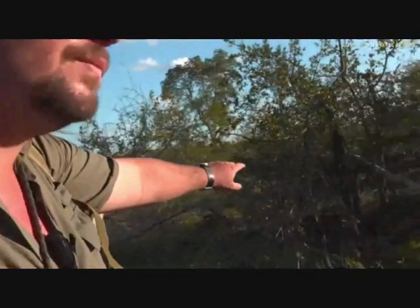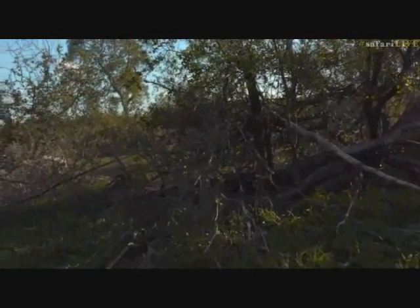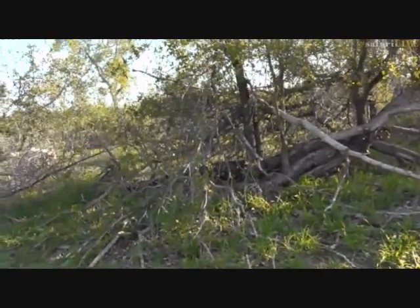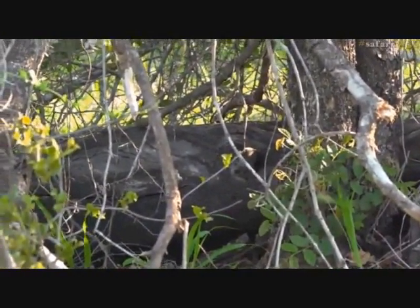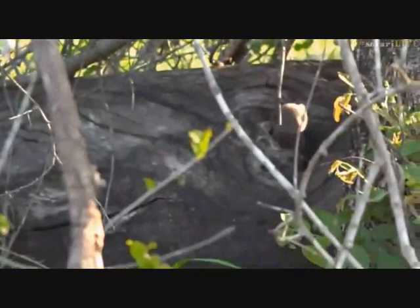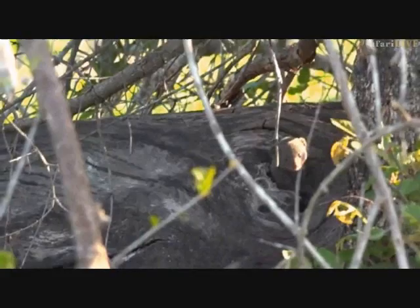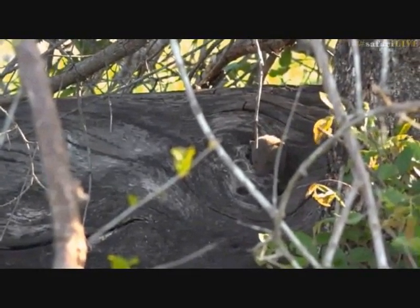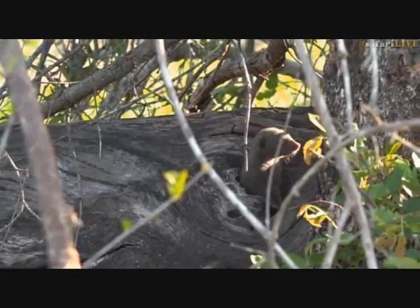You can just see him sticking out there. So that's a perfect place for him to hide away from any predators. Maybe birds of prey that want to catch it. Maybe a snake. These guys are not like the banded mongoose that do kill snakes. So I've never seen them or heard of them killing snakes. I might be wrong, but I don't know of any cases like that.